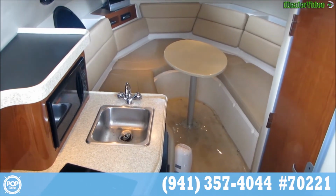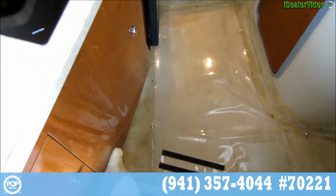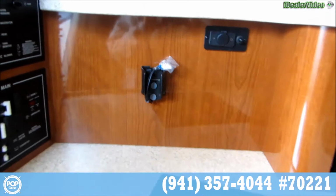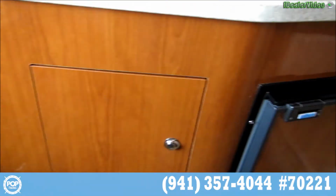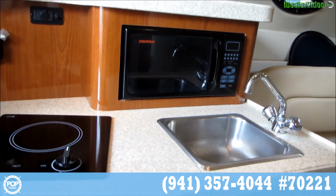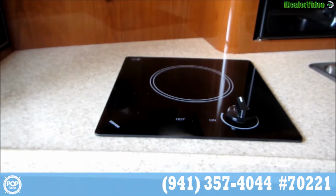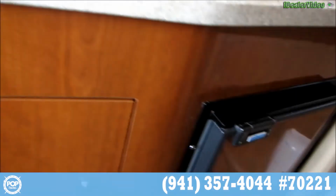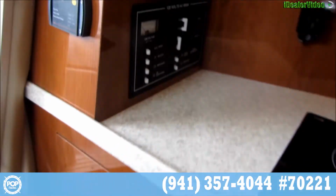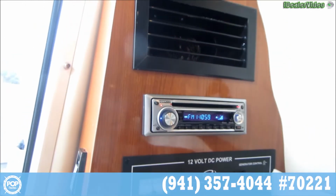We are going to step down into the cabin. There's one step, but 2 steps down. Now to port, there's a beautiful galley that has a microwave, pressurized hot and cold water, a stovetop, and a fridge, and some storage. I'm going to show you everything in just a minute. You got your panel over here.